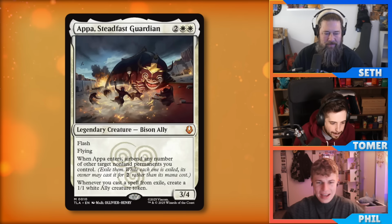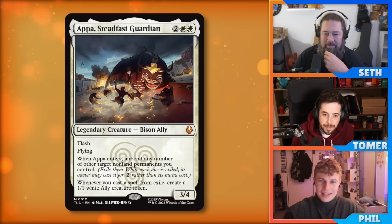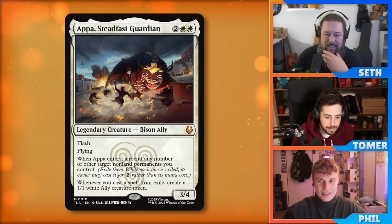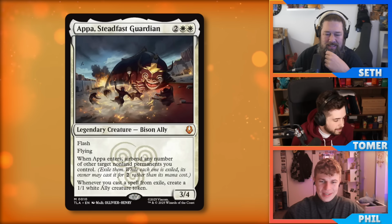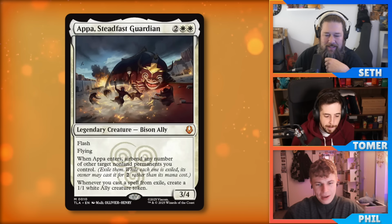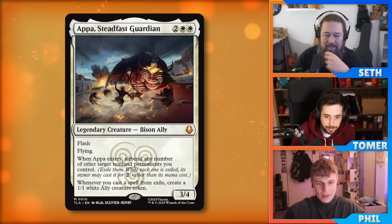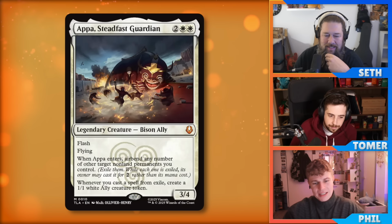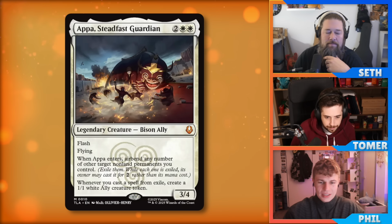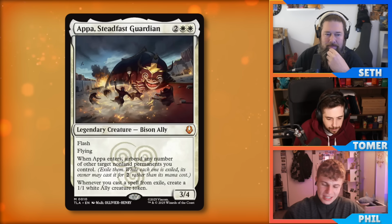All right. I like this one. It is Appa, Steadfast Guardian. I just ordered it for a new commander deck. Just for the 99 though, although as a commander, it is also very cool. It is 4 mana, 3/4 flying, flash. When Appa enters, airbend any number of target non-land permanents you control. And whenever you cast a spell from exile, create a 1/1 Ally token.